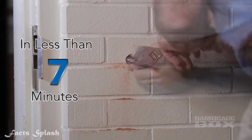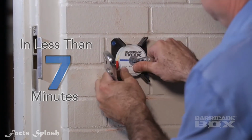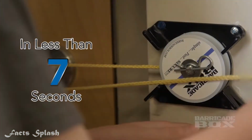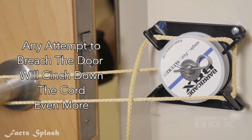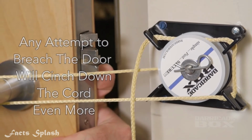In less than 7 minutes, the barricade box can be installed in any wood, steel, or masonry door frame and can be applied by any child in less than 7 seconds. You simply remove the cover, pull the cord, wrap around the handle, and secure into the barricade box. Any attempt to breach the door when the barricade box is applied simply cinches down the Kevlar cord even more.